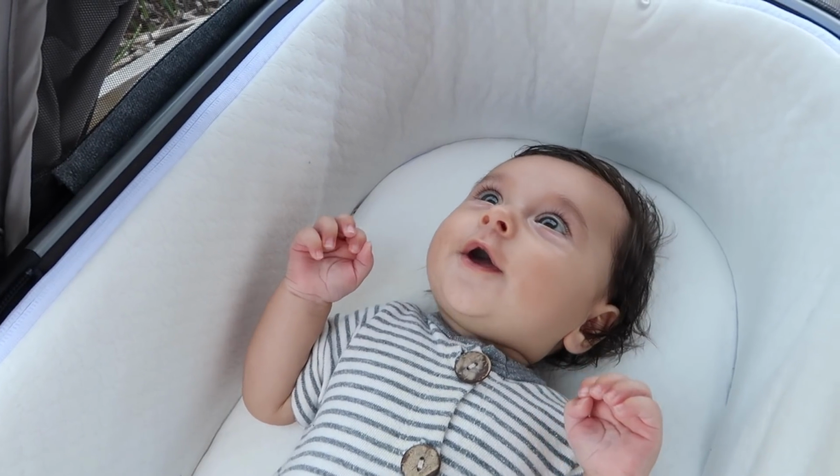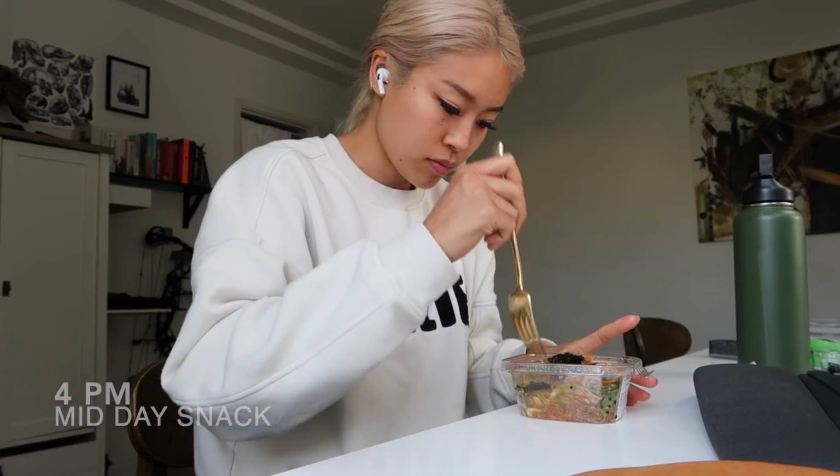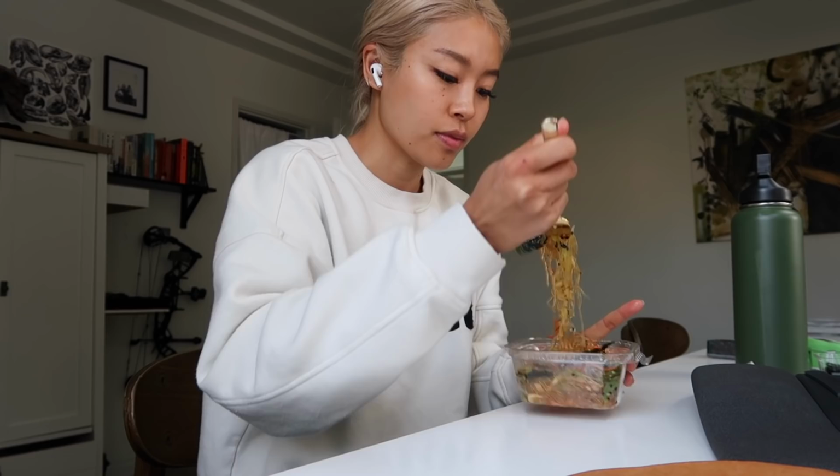So I am back from lunch. It's been a couple of hours and I'm getting hungry again. So I just got out that kelp noodle chow mein and added some seaweed to it. I love the fresh crunch and it's super delicious, and I'll eat this until dinner time, which is in about 3 hours.